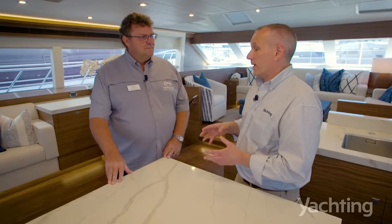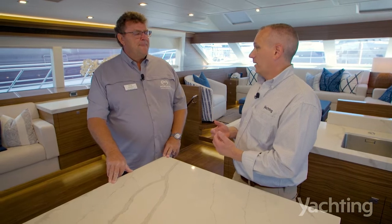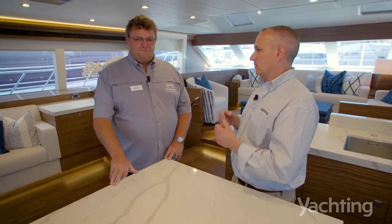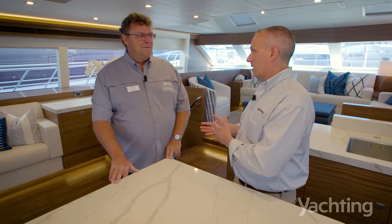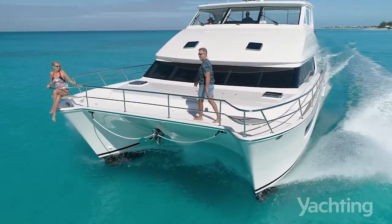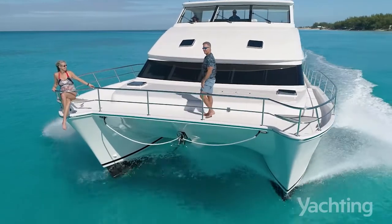So the thing about Horizon Power Catamarans is we know that power catamarans have become very popular, but you were there long before there was a trend, long before everybody wanted one. You have always been dedicated to this market segment. So what separates Horizon Power Catamarans from what's currently out there or what you see coming on the market? We never converted from a sailing cat to a power cat. The boat was designed from the ground up, from a clean piece of paper, as a power cat.